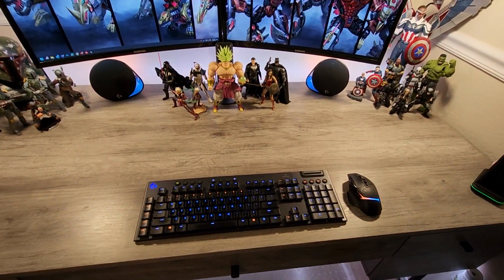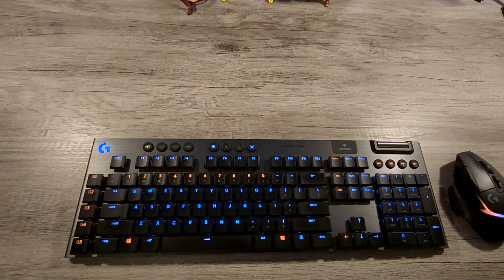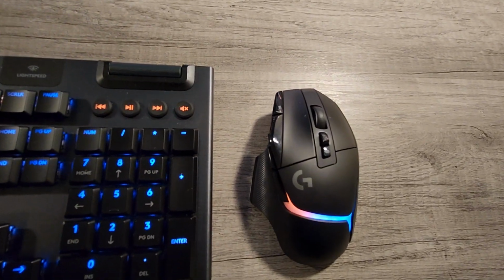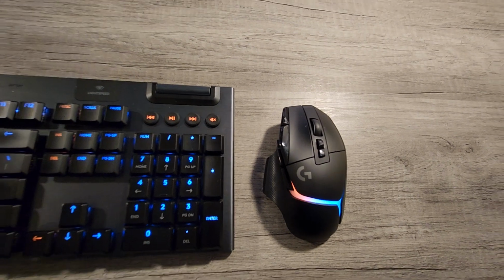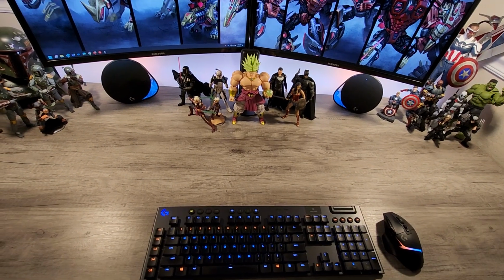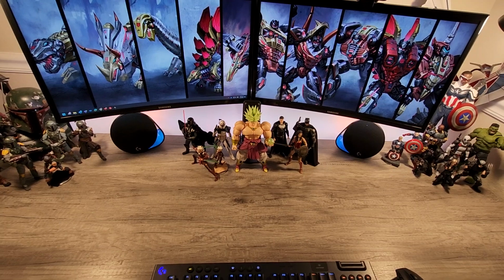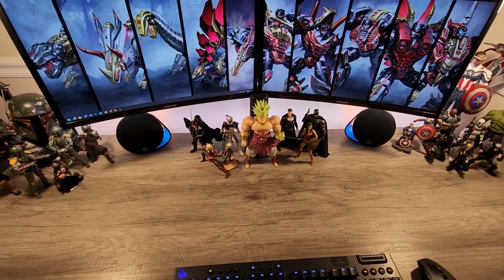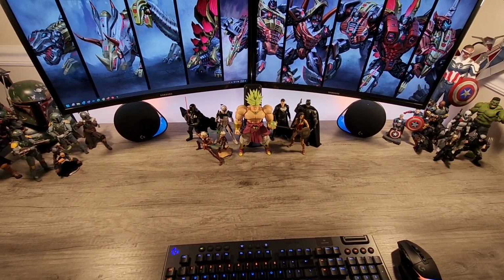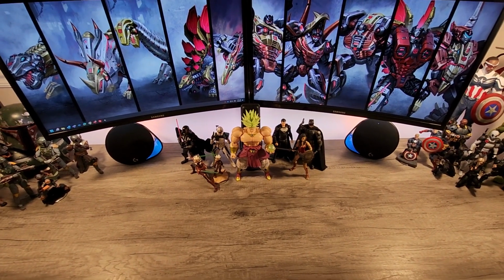For keyboard and mouse, I'm using the Logitech G915, and I'm using the Logitech G502X Plus. Just really like the look of it. Went through a few mice and keyboards this year, and those are the two I just really like for productivity. Granted, they're not as good as maybe the MX Logitech productivity line, but I really like the look of this, and I like the customization and overall feel, clickiness. Really feels like a gaming keyboard, even though I don't game.